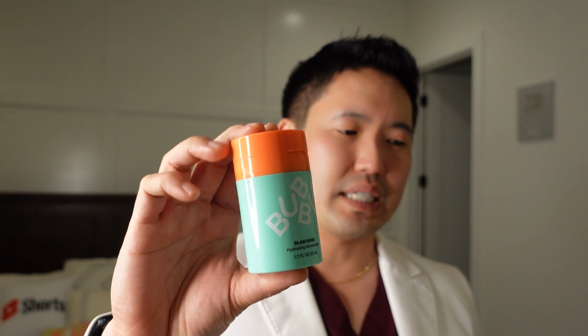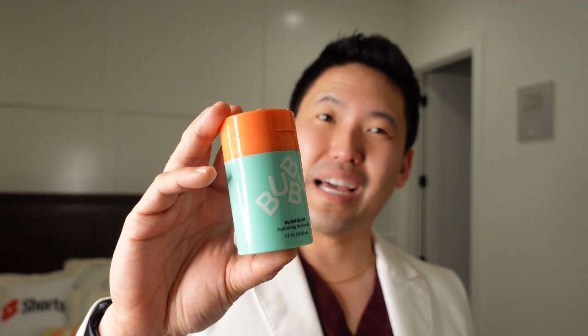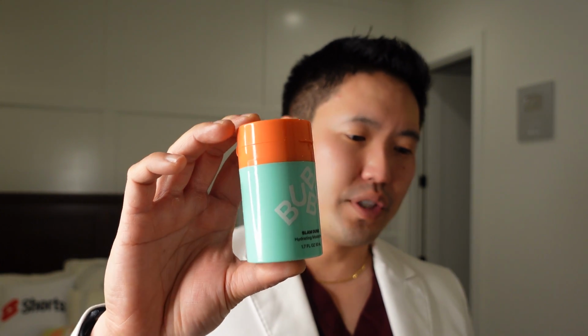Next would be the Slam Dunk. Slam Dunk is a thicker texture. It's their hydrating moisturizer, 1.7 fluid ounces, for about $16. And this one's thicker than the Level Up, the one we just talked about. It has aloe leaf juice, which is an antioxidant. And it also has vitamin E, avocado oil, which is quite soothing and nourishing. I like it in my Kiehl's eye cream.